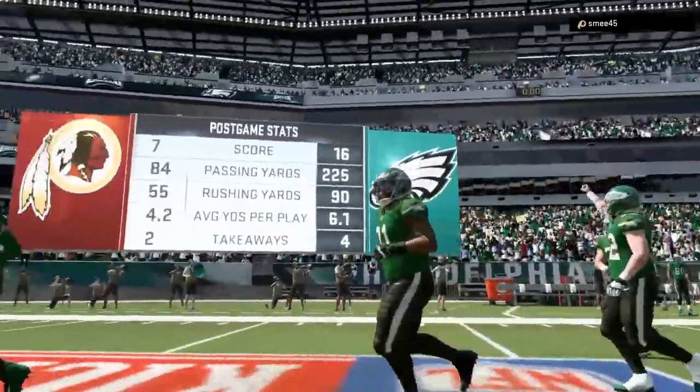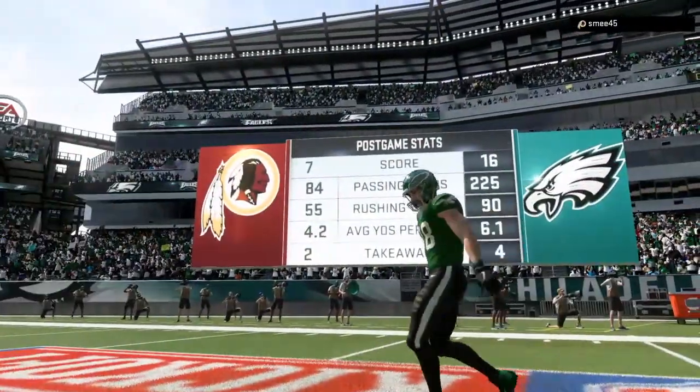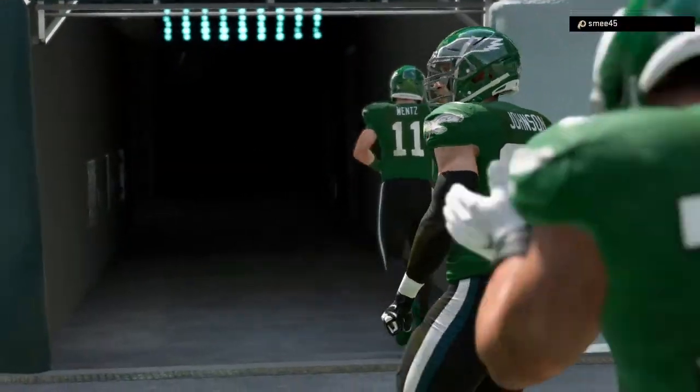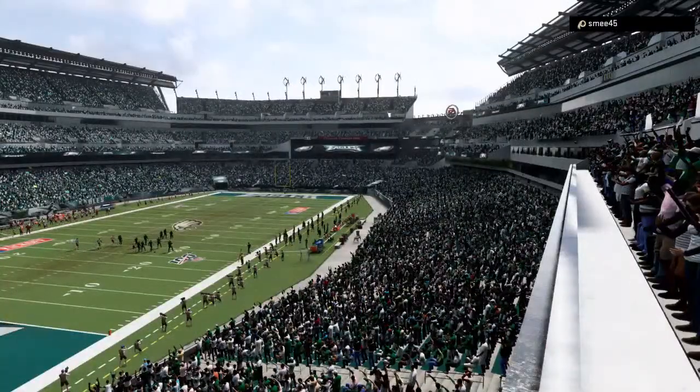So for Philadelphia, that'll be a happy locker room as they start this season 1-0. And they'll hit the road next week to take on the Atlanta Falcons. Meanwhile, for Washington, they go down to defeat here in the opener. And they'll get a chance to redeem themselves at home next week.